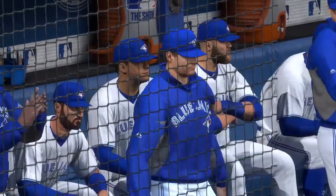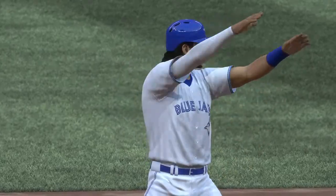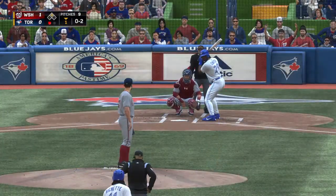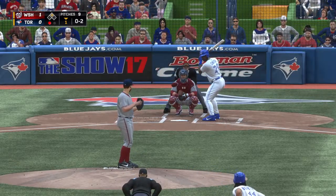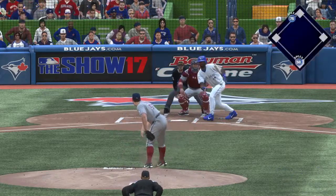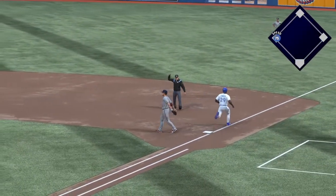Looks like they're trying to be aggressive on the base paths in order to get that run back they gave up at the top of the first. I like that, especially early in the game, so we'll see if they can drive him in now. Hoping to send him packing. Pitch on its way. Swinging, a soft liner. Throw gets him. 2 down.